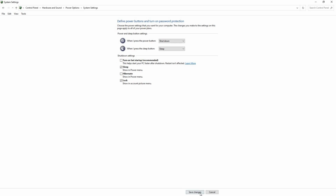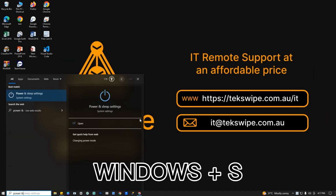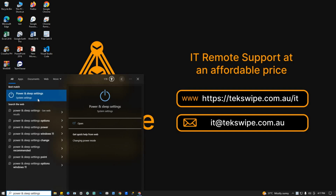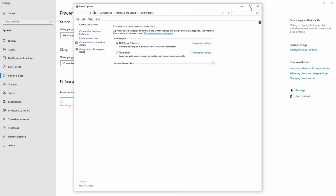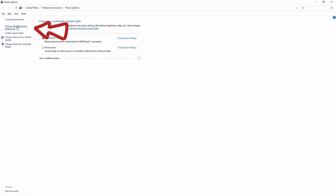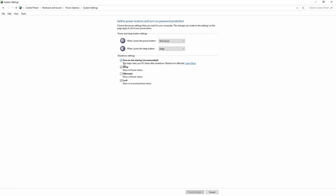Now let's try disabling Fast Startup. Press Windows plus S and search for Power and Sleep settings. In the right side of the Power and Sleep window, click the Additional Power settings. In the Power options, locate Choose what the power buttons do on the left side and click on it. Then click Change settings that are currently unavailable. Uncheck Turn on Fast Startup and click Save Changes.